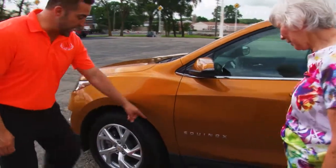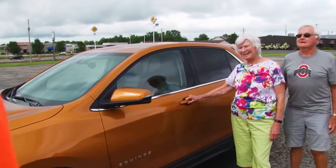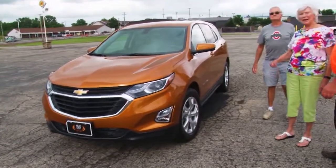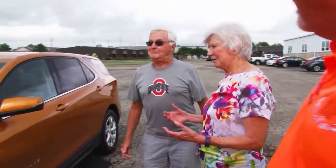She got the all-new Chevy Equinox. It's the first one we've had in Urbana. Take a look at the front end. I love the styling of this new Chevy Equinox. Phoebe, you really did good. I kind of like that color. What's that color? Orange. We like orange around here.